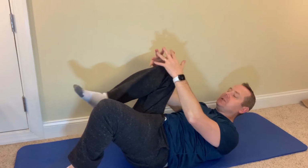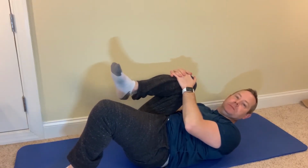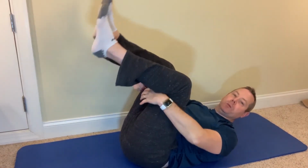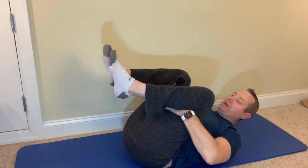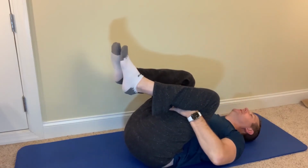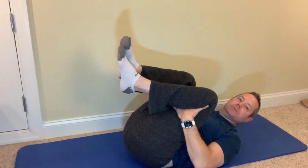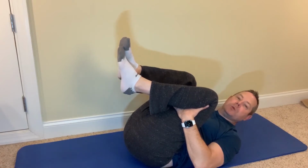And then switch and do the other side, 30 seconds to a minute. Next one you're gonna do, boom, double knee. Now you can hook above, or you can hook below. Some people like to hook below, it's a little bit easier, right? You're gonna hold for 30 seconds to a minute, come back down, knee stay bent, back supported, okay? And then repeat. Back up, hold for about 30 seconds to a minute, come back down, relax.